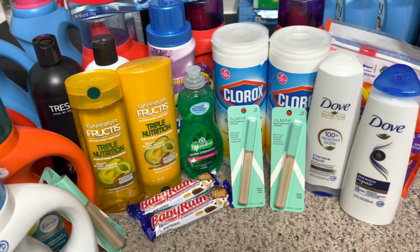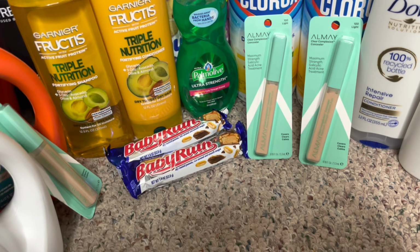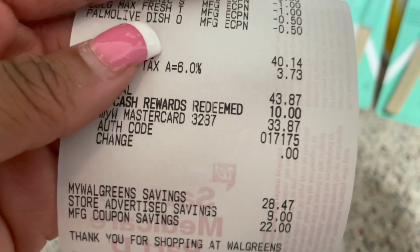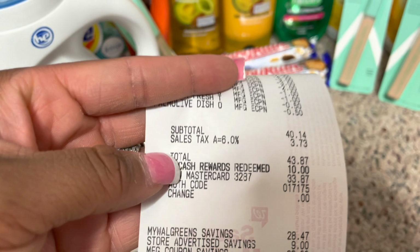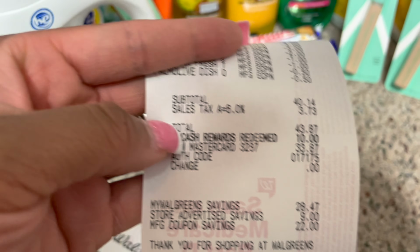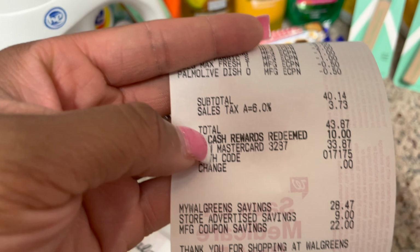The only digital coupon that did not come off for me was the $1 digital coupon for the Clorox disinfectant wipes, but I did contact customer service and they did go ahead and credit that $1 to my account. So as you can see right here where it says subtotal, it brought my subtotal to $40.14. I did use $10 in Walgreens cash rewards, and I used this by using the pay in store method because I knew that I was using the paper boost to get $8 in Walgreens cash when you spend $35. So I did do the pay in store method because I wanted to make sure that I got back my Walgreens cash for the digital booster and also my Walgreens cash for the paper booster.